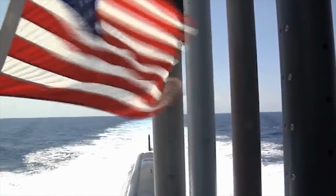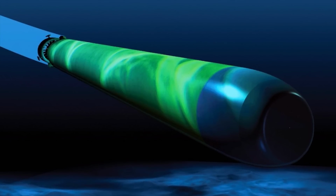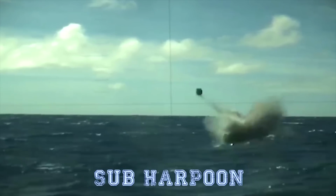The Virginia-class boats also have 4 533mm torpedo tubes. These are used to fire a total of 26 Mk-48 heavyweight torpedoes and sub-harpoon anti-ship missiles. Smart mines can be used in place of torpedoes.